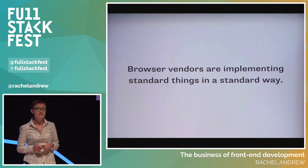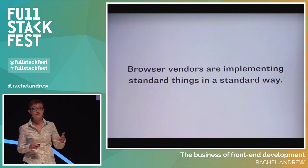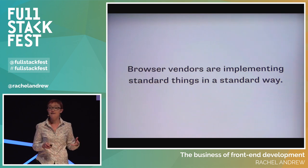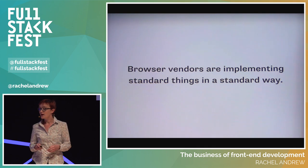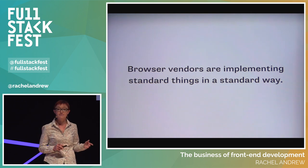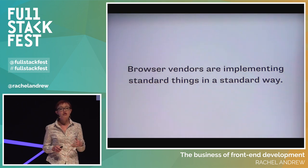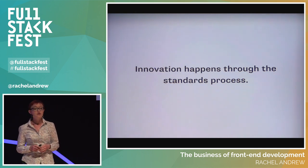Because standard things these days are pretty much being implemented in a standard way, which is what we asked for. We wanted browser vendors to look at the spec and implement in the same way as every other browser vendor, so that you could build in one browser and it would work in another. Obviously, browsers don't always immediately support every new CSS spec that comes out, because that's not realistic. And different browsers have got different priorities. But generally, when something is a standard, it's being implemented in a standard way. And we're seeing innovation through the standards process.